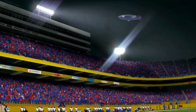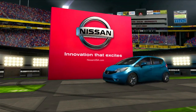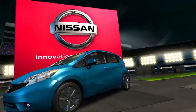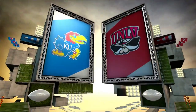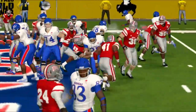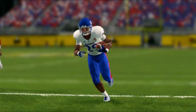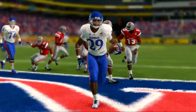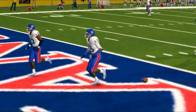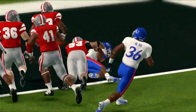We've played 30 minutes. Glad to have you with us on the EA Sports NCAA Football 14 Halftime Show presented by Nissan. Innovation that excites. David Pollack and I here in the studio to break down everything that just happened in your game. What a terrific first half. This is everything we anticipated this game being, and we're going to be riveted to this game, I feel like, David, in the second half, anticipating a terrific finish.